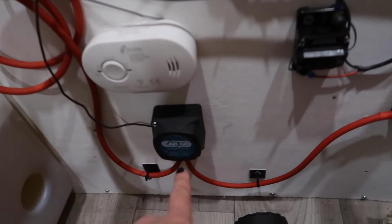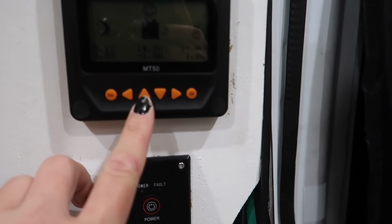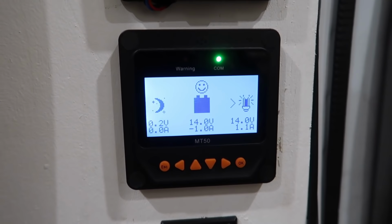Essentially, we have a cable going from the van battery all the way back along here, along there to that, which is our voltage sensitive relay, to our leisure batteries, and it's charged our batteries up to 14 volts. It literally took 2 seconds and our batteries are full, which is pretty nice, isn't it?